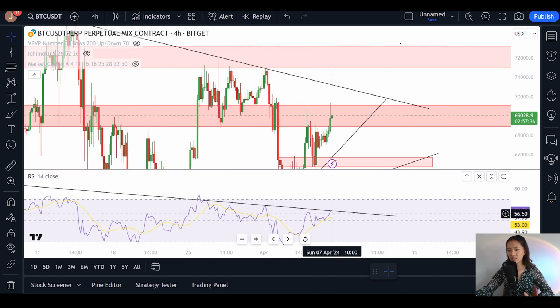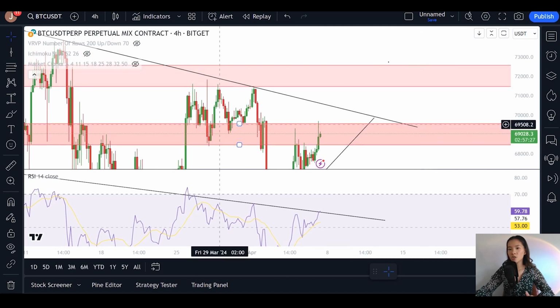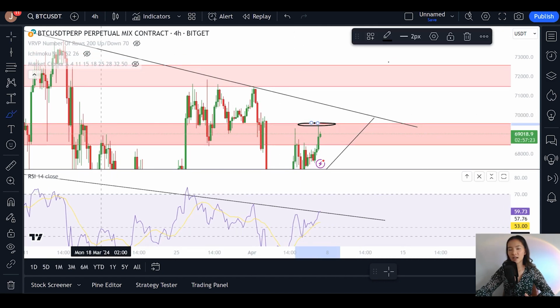we can see here on the RSI we are actually testing that trend line now. We are trying to break out of it. We can see that little tiny line just peeking above that downtrend. So that suggests that we do have a pretty strong likelihood of breaking above $69,000 if this breakout continues.